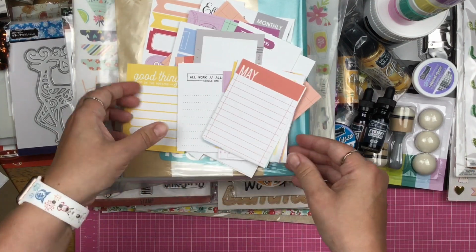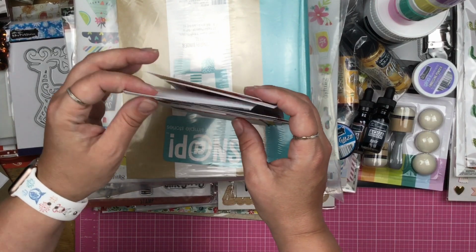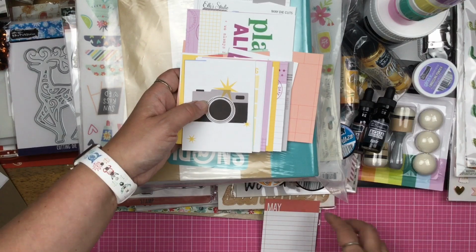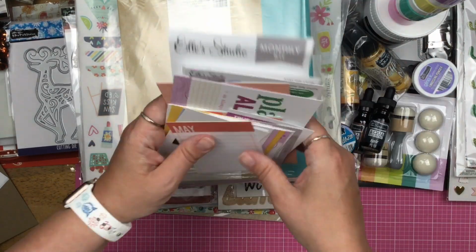And then I also placed my Magical Memories order from Ellie's Studio this morning because it went live. And holy Moses, guys. Gorgeous stuff. Look at that camera. So, yeah. Happy birthday to me. There it is.